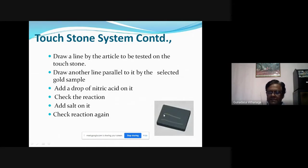If both lines react with the nitric acid in the same manner, thereafter add a little drop of salt. Again, watch for half a minute. If both lines appear in the same manner, the carat of this one is equal to this one. Because this is 20, therefore this is also 20. The reaction of both lines is the same.